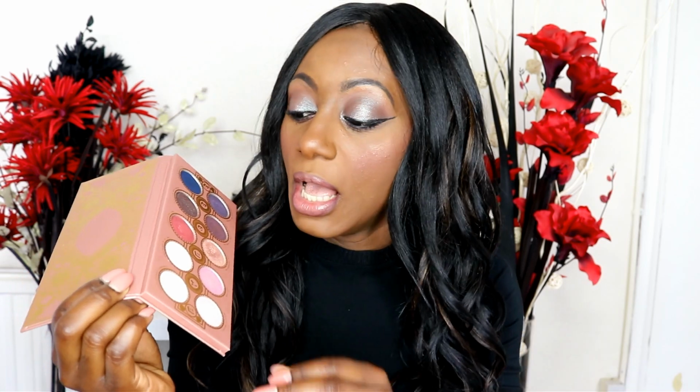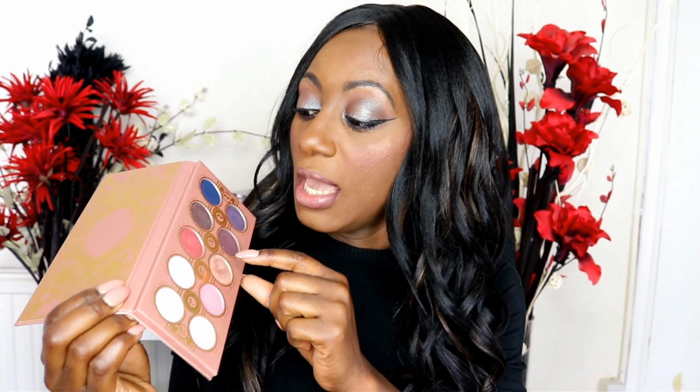And it doesn't swatch particularly well. You would have to dip in more than once to get more color payoff and get the swatch to look quite right. I tend not to dip in more than once when I do my swatches, because I want to see how much color you can get off in one go. But this one is a bit patchy, so is the blue as well.